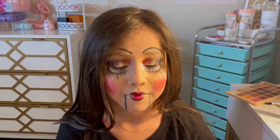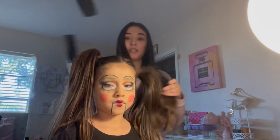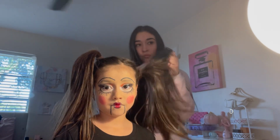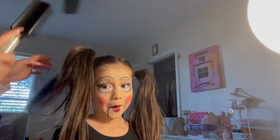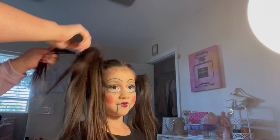Close your eyes. Okay, now we got to put on your costume. So this is my sister's makeup that I did on her. She's a doll. Cute. So I haven't even gotten ready yet, so I'm doing my sister's hair. I'm teasing it. I'm almost done, and I'm almost gonna get dressed into my costume. I think mom's gonna hairspray it.